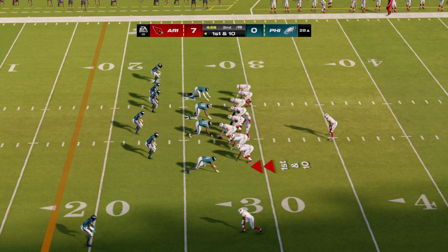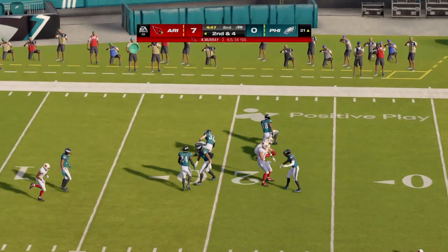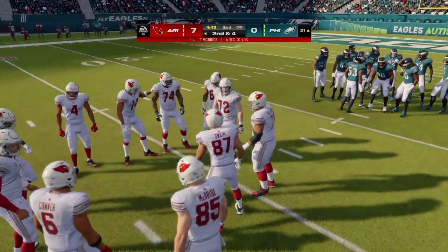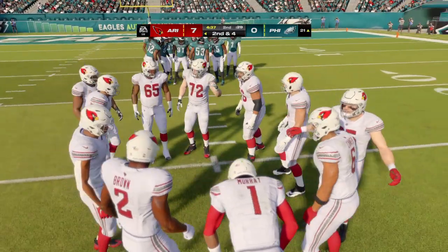Back-to-back good plays have him on the move on first down. Here's Murray. A short one here, caught by McBride. So the completion is good for 6 yards, and that'll bring up second down. They gave up the completion there, but this is what zone defenses count on: catching the ball and not much run after the catch.